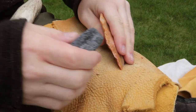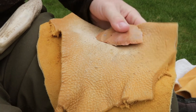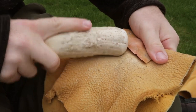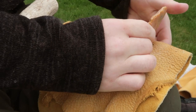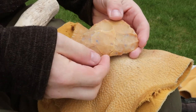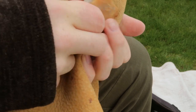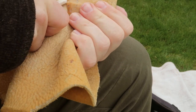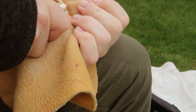Newnan points are dated to around 7,000 to 6,500 calibrated radiocarbon years before present in the Middle Archaic period. Middle Archaic people were hunter-gatherers. However, it seems that they were often able to be fairly sedentary and lived most of the year at one place. Abundant food resources from Florida's highly productive coastal and riverine environments would have allowed these hunter-gatherers to thrive without being very mobile.